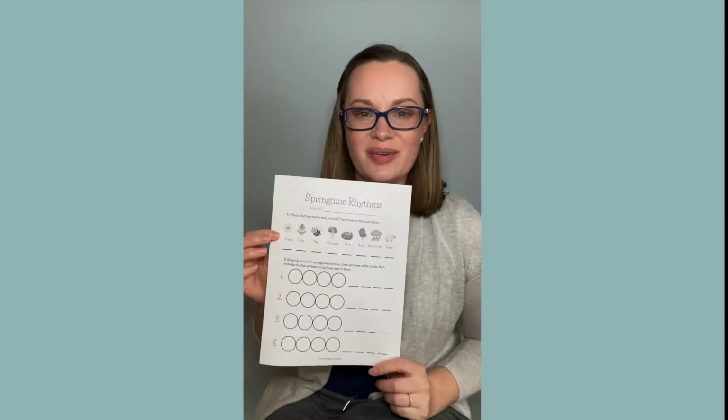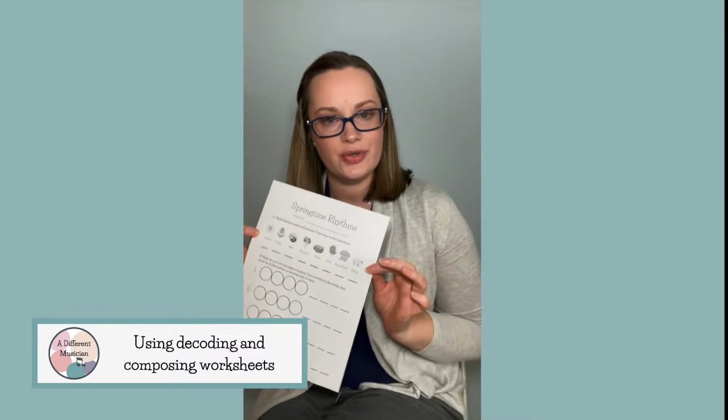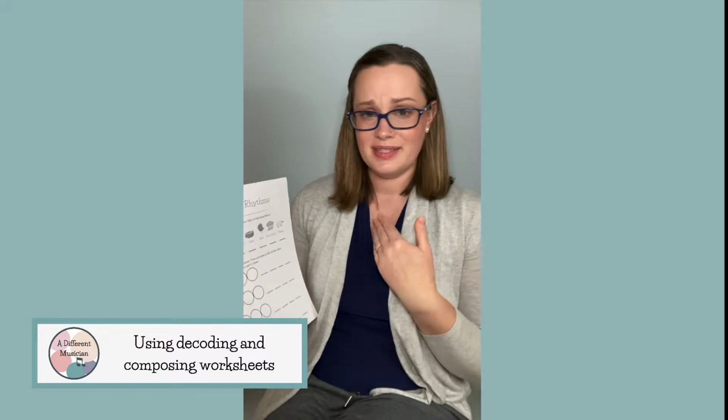So what kind of tangible worksheets can you use in your classroom that aren't just engaging, but have meaning for you as the teacher and the student as the demonstrator of learning? One of my favorite types of worksheets that I use frequently in my classroom with grades 1 and 2, but you could possibly adapt for kindergarten, is this simple rhythm worksheet.